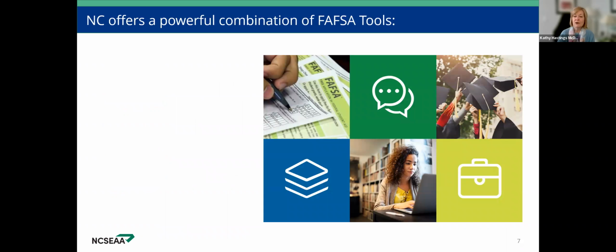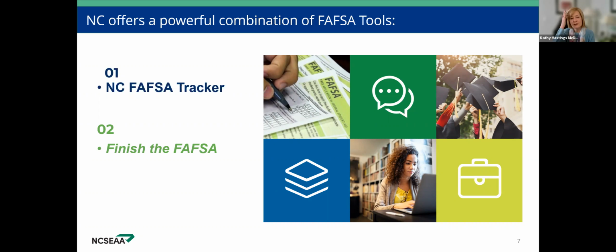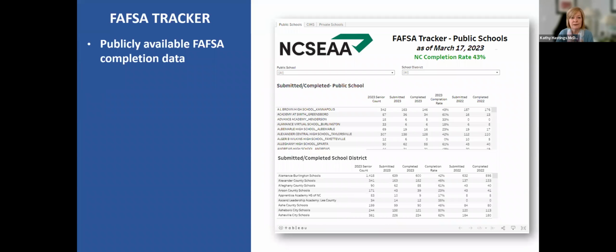That's why in North Carolina, we have partnered with various organizations to create two powerful tools that you and the community can use to help students in completing this important step. So the NC FAFSA tracker is one. As I said, that was created by the nonprofit My Future NC and is now currently publicly available on the CFNC website. And the second one is the Finish the FAFSA tool, which is a secure report administered by SEAA. It's available to education professionals like you who work in school districts directly with high school seniors on their FAFSA completion. So let's start by talking about the FAFSA tracker.